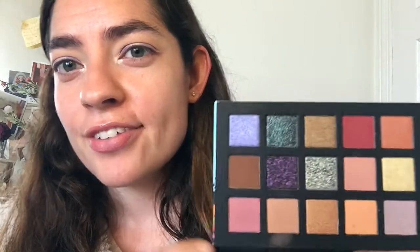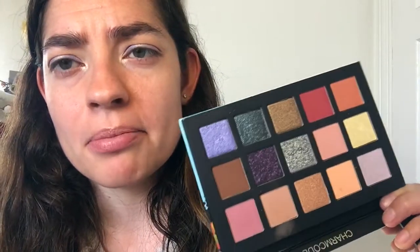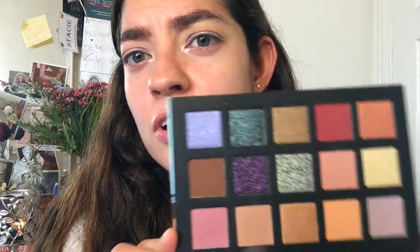So this is the finished eye look, and I can't be any more satisfied with the color scheme and how pigmented everything came out. You just gotta work with a little patience with the palette, but overall I really love it. I can't wait to share it on my Instagram because I see no one talking about it. It's a brand called Charmcode and it's called Fusion, and I just never heard of it. I can understand now that people can't get it because it's currently unavailable on the site, but I think that's only because it's out of stock, and I'm pretty sure they will restock this palette.